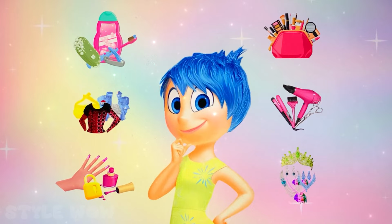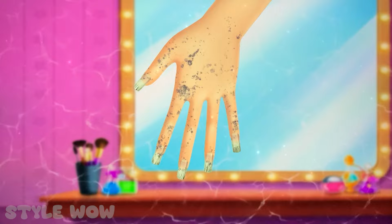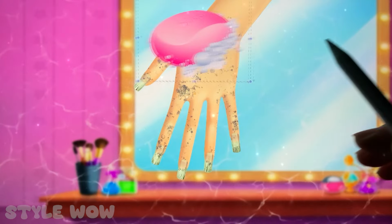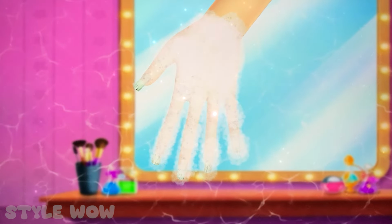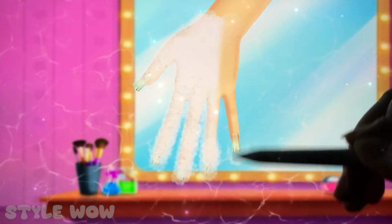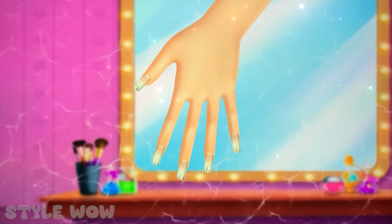It's time to beautify Princess Joy's hands. If you want to be a gorgeous princess, you have to wash your hands often. Remember to wipe off the soap when you're done washing your hands. Now let's put on the nail polish base to make your nails stronger.